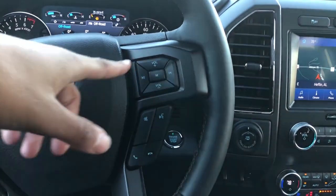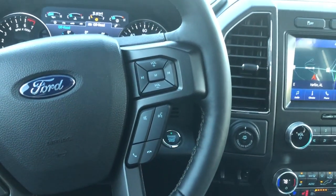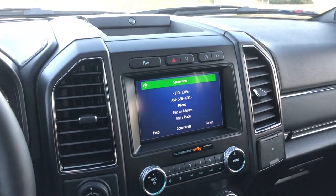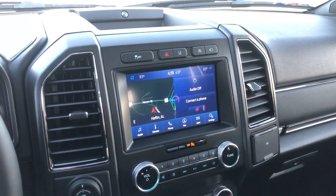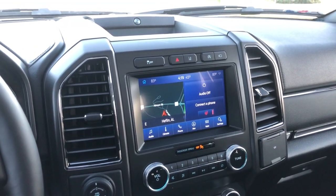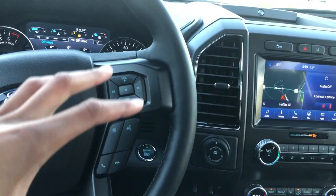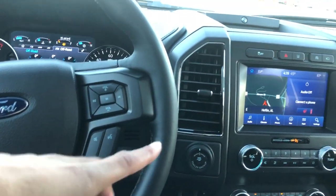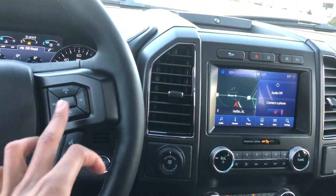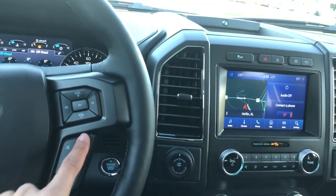These are going to be your volume controls, your voice command. So this is all about hands-free. I mean, any Ford vehicle that has the updated sync system, you can change the temperature in there just by saying that. You don't have to take your eyes off the road. You just hit that button right there.